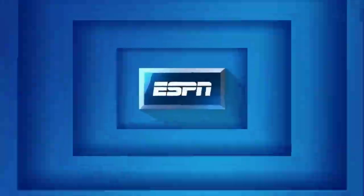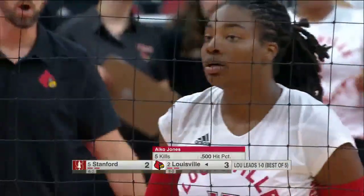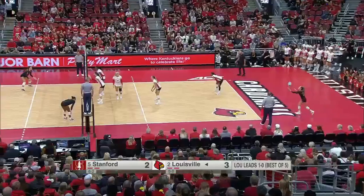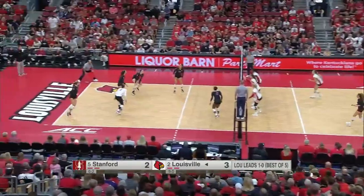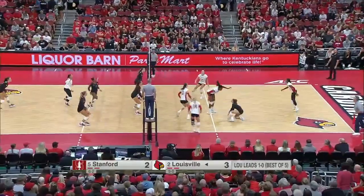See here again, Eichel is taking that ball right down the seam. Middle has to close for Stanford. Vincini not there. Aiko Jones now 5 of 8. All of the Cardinal attackers hitting for a pretty nice efficiency save right now for Anna DeBeer.